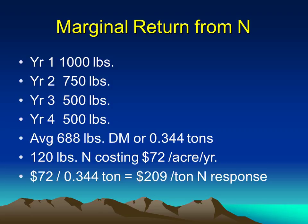At 120 pounds of N, and I said this costs $72 per acre, that's roughly 50 cents per pound of N, plus a little cost for getting it put out there. The marginal return, you are paying $200 per ton of additional hay. Is that good economics? No. Thank you. That's not good economics. So that's what I'm just trying to emphasize.